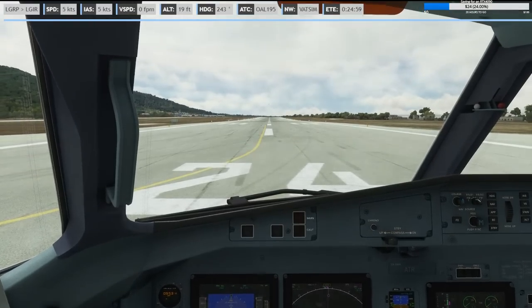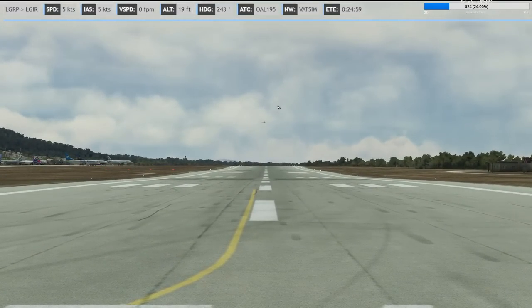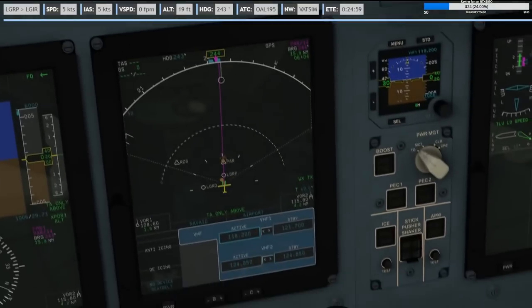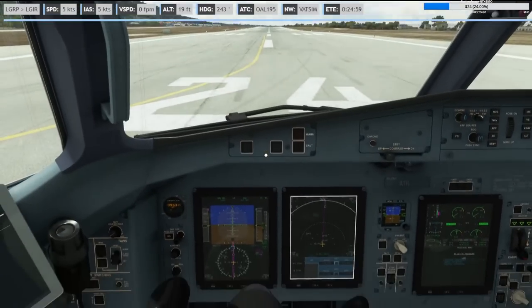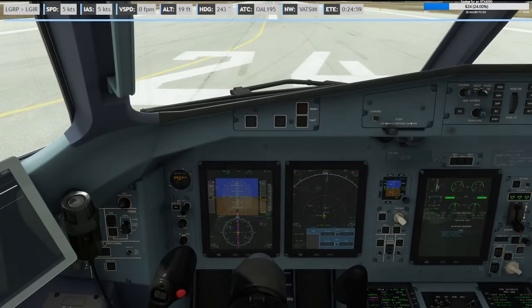Wow, at that altitude he's getting a new squawk. I would just have told him to stand by. You can pre-select the frequency.